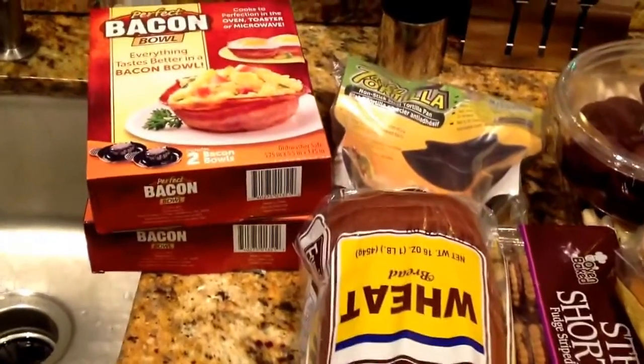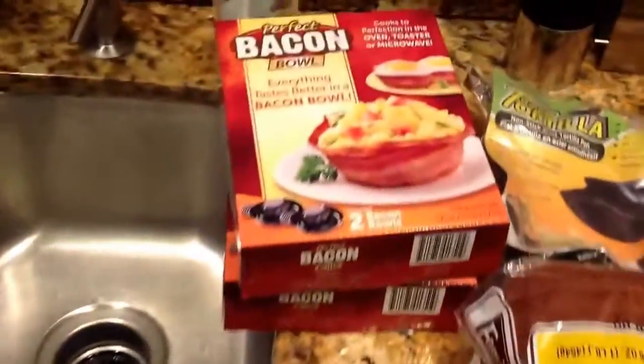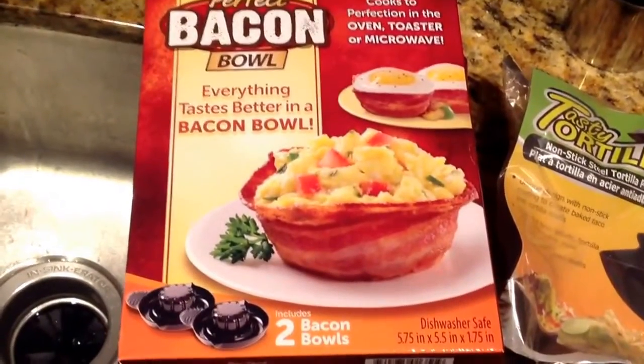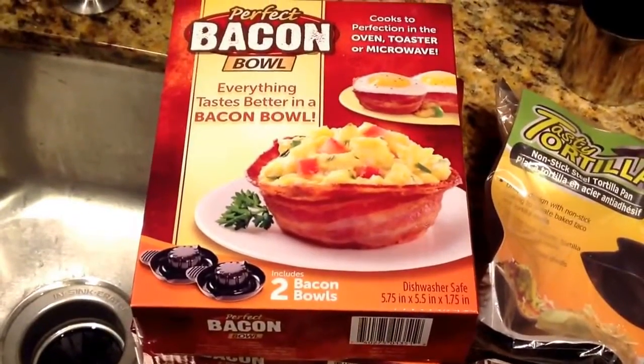Okay, so I went shopping today, so I just wanted to share with you some of the things that I picked up at the Dollar Tree and Target. Okay, so I saw these in Frugalista's haul, these perfect baking bowls. So I actually found these in my Dollar Tree. So I picked up two of those. Can't wait to see how these turn out.